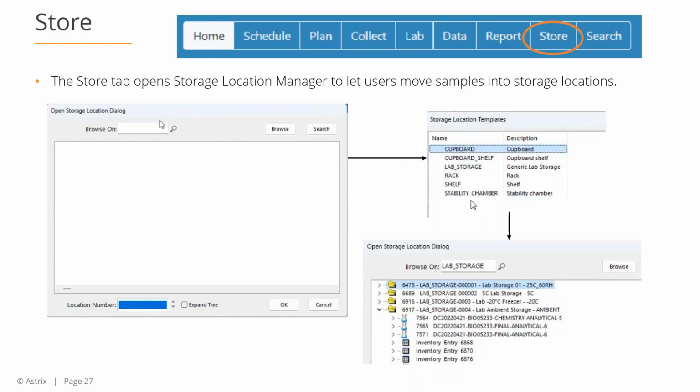It's just organized in a different spot now. Lab is the workflow where most of the sample processing happens. Sample receipt is recorded here. Incubations are performed and recorded.